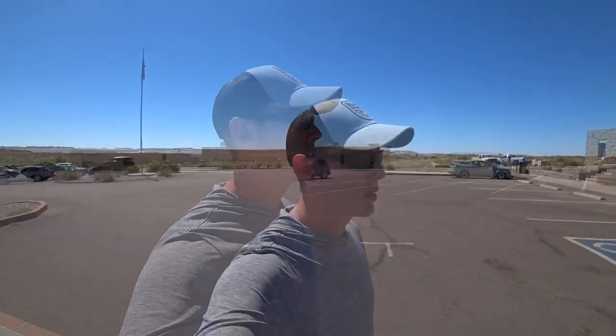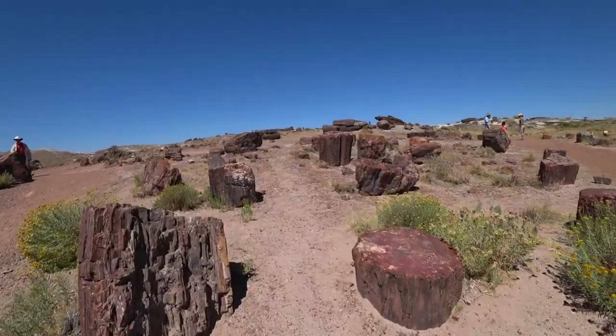All right, Regan Outdoors here. Just made it to Petrified National Forest at the visitor center area, and it looks like there's a little pathway, like a mini hike or something. I'm gonna go check it out and see what we find. Okay, so there's a lot of petrified wood up here, obviously. We're gonna go check it out.